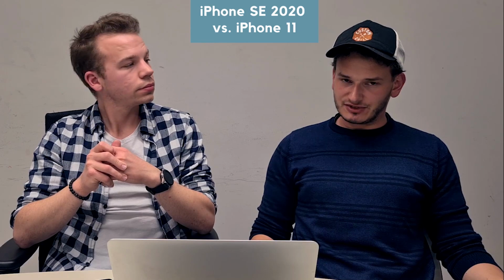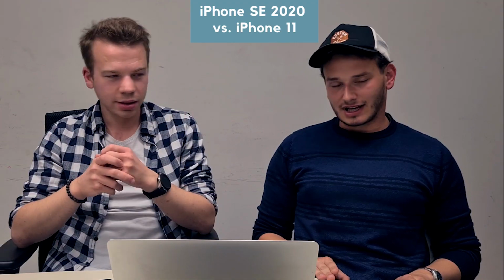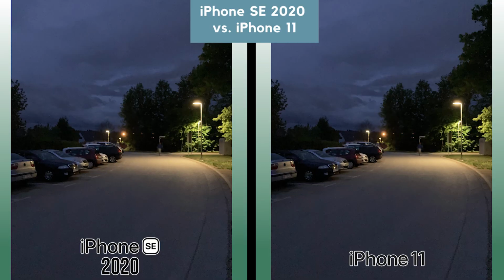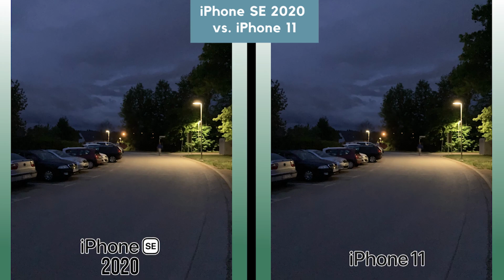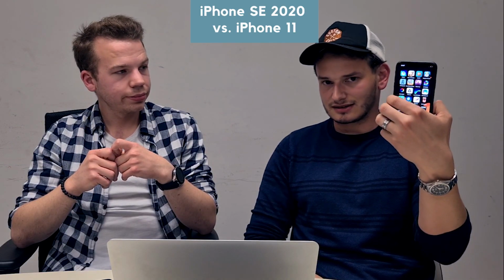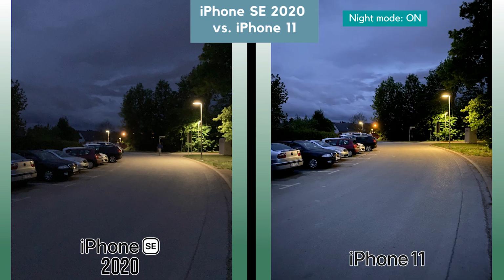But when it comes to low light shots, the iPhone 11 wins. It's better, because there's just less noise, and particularly we noticed that in the sky area. And also, it's basically because the iPhone 11 has an integrated night mode. For sure. The iPhone SE doesn't have it.